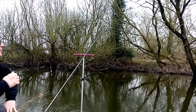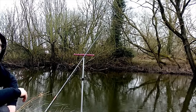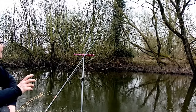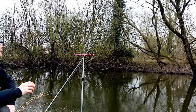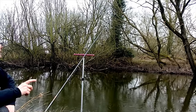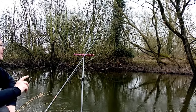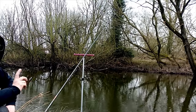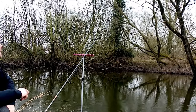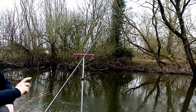Okay guys, it's 2:30. It's going a little bit quieter now. I've had 4 little minnows. So I'm going to give it till 3:00, no more than that. I'm going to have another 1 or 2 casts and then I'm going to make a move to another peg further upstream. Probably give it a couple of hours there and then I'm going to go to the back pool, I think. It's only producing a couple of little minnows, not even any roach or dace.